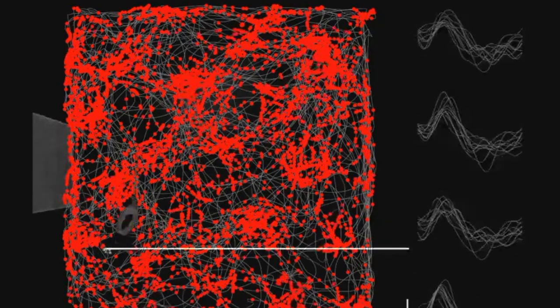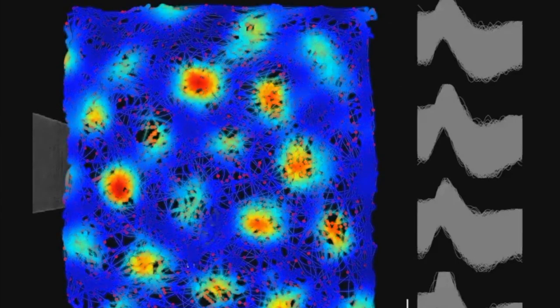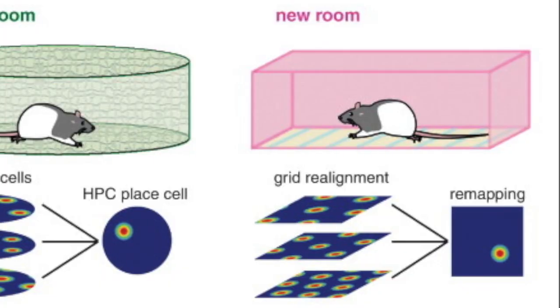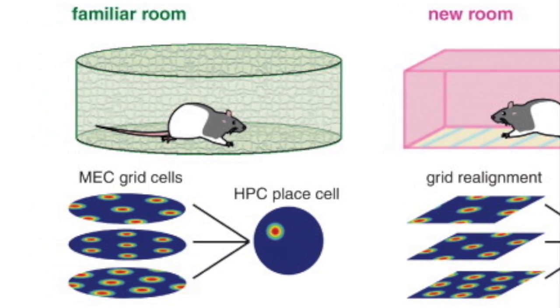This video depicts the same rat navigating the same space under the same conditions as the previous video. Unlike the last video, there is more than one prominent spot shown through the heat map. The grid cell firing pattern reflects the general configuration of the environment. Together, place cells and grid cells indicate where you are in space, or what could be called your cognitive map.